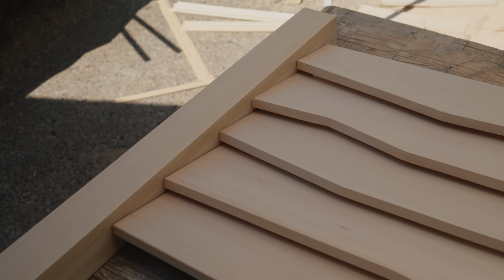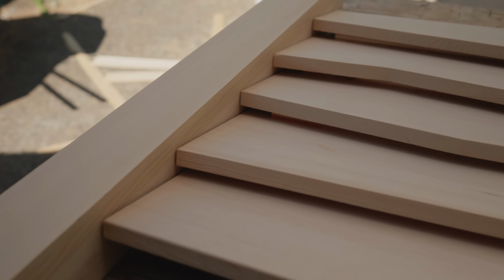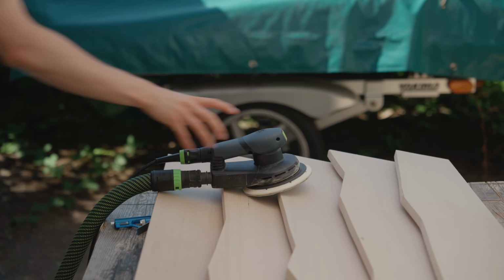The root cause of that is that each of these boards is a slightly different length. They're all supposed to be 52 inches long. I'm not building a bed that has a ton of visible gaps.